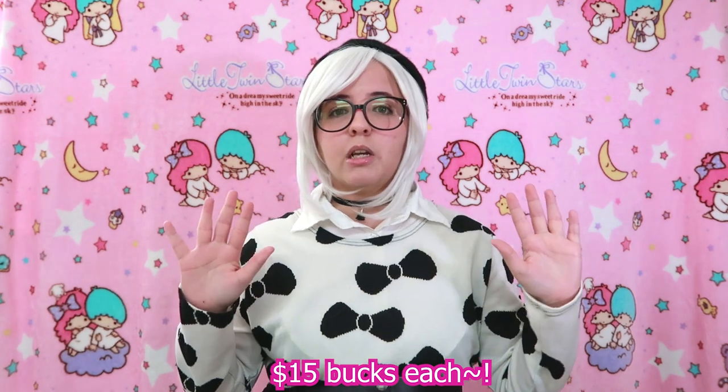Also forgot to mention that both skirts, each one of them costs $50, which is a pretty reasonable price for those types of skirts, because I found them in my size, which for me was totally worth it.